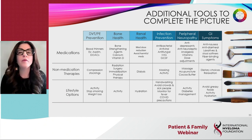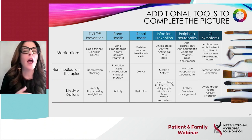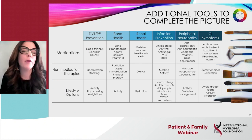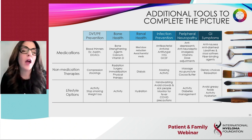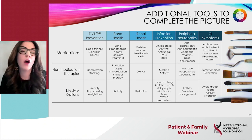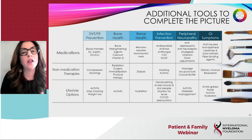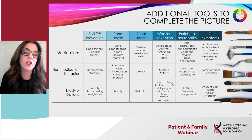So there are other things, to really complete the picture of supportive care. We want to make sure that we have adequate deep vein thrombosis or clot prevention on board. And this becomes very important with patients who are on either a Revlimid, thalidomide, or Pomalyst, because they are at higher risk for clot development. So we will prescribe all patients at a minimum baby aspirin, and that typically provides good coverage. However, patients may be at an increased risk for clot development, and we may need to prescribe a stronger medication. Compression stockings are good, especially when traveling or sitting for long periods of time.